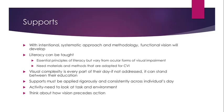All right. So we're trying to put together just some supports that we can use to support kids that have either, and we went over this last time, the crossover between visual processing issues and CVI. CVI being something that you can actually see on a scan, visual processing problems not. What I don't want people to think is that with the right instruction and a good approach, functional vision can develop. When we say visual processing or CVI, it's not acuity at all. It's the use of that vision. It's the interpretation of what they are seeing into meaningful information in their brain that is affected.